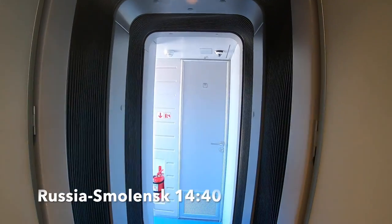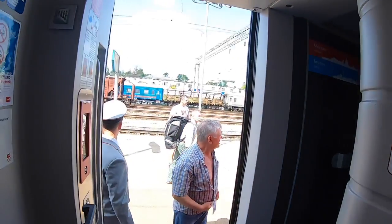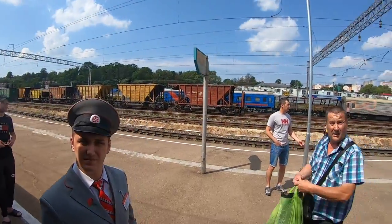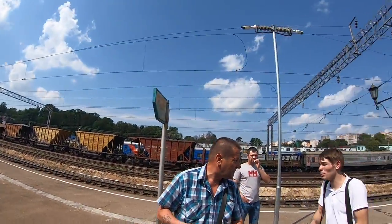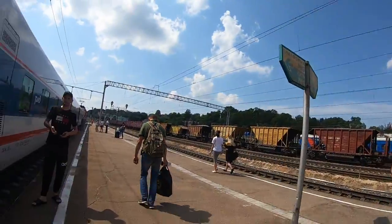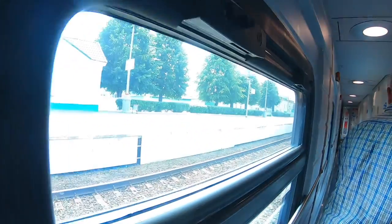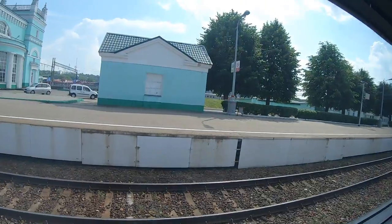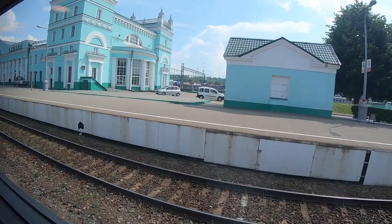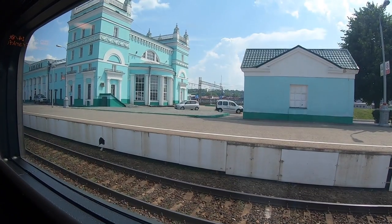Yeah, we just arrived in Smolensk, which is the border town of Russia. We just had a short stop there, so it's difficult for you guys to see, but anyway, you can see from here, from the windows. It is now a renowned city for its textiles and food processing in Russia.